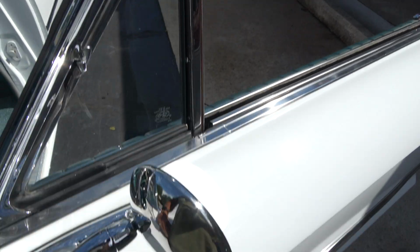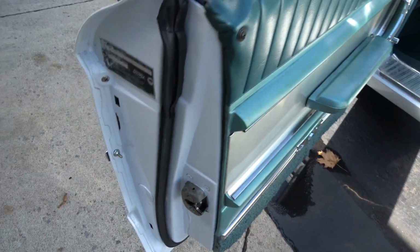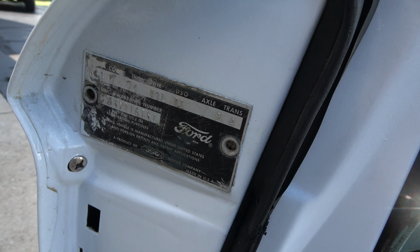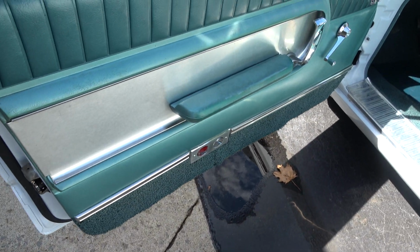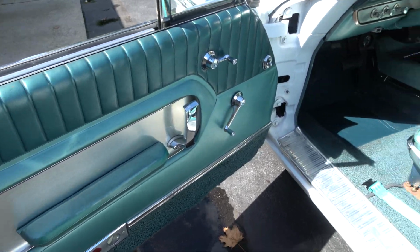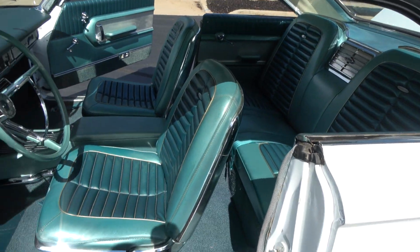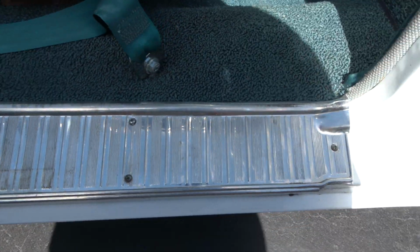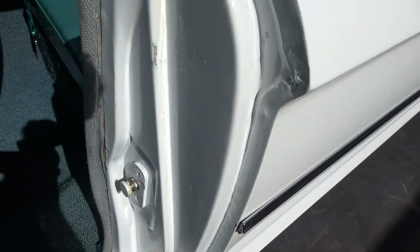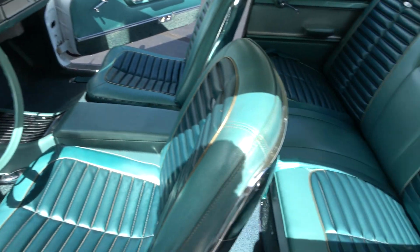That acrylic chrome's really nice. Again, dual chrome mirrors. Door handles are redone. There's your original Ford tag. Door skins are nice and clean. Like I say, he found an XL bucket seat and console interior. He put it in there. I think it's original carpet. I believe those are original sill plates. Like I say, bucket seat, center console car. Even put the XL steering wheel in there.